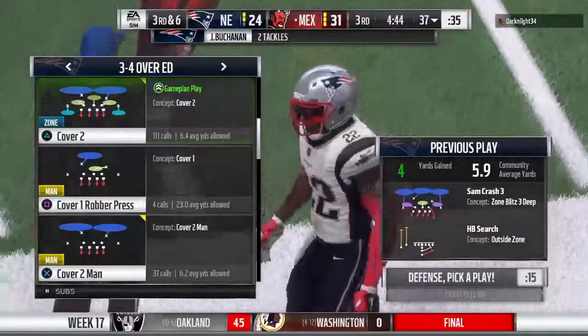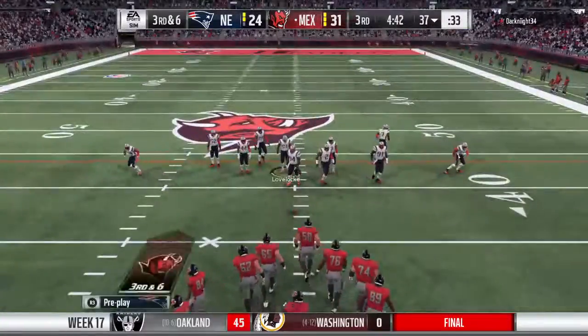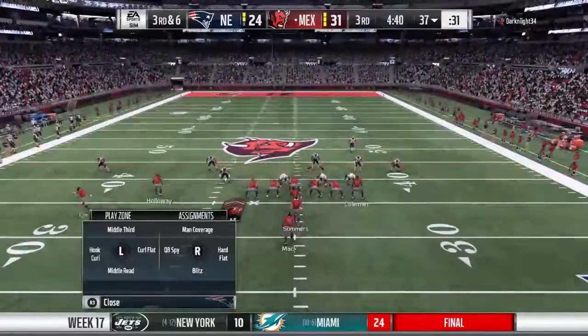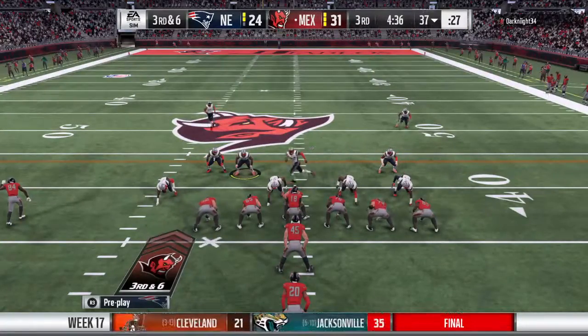They're now left with 3rd and 6. Nice job there defensively on 3rd down. Not only did they string the play out, but they didn't allow any room for a cutback. Really well organized on the defensive side.